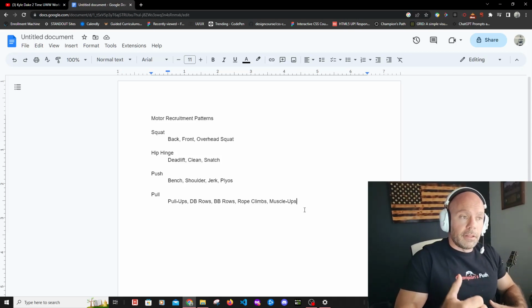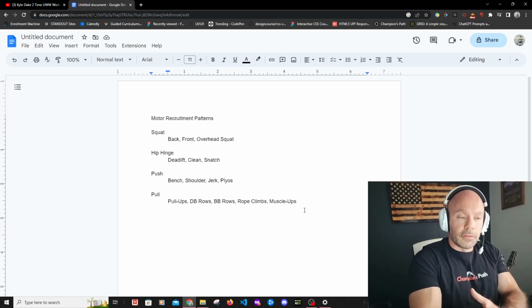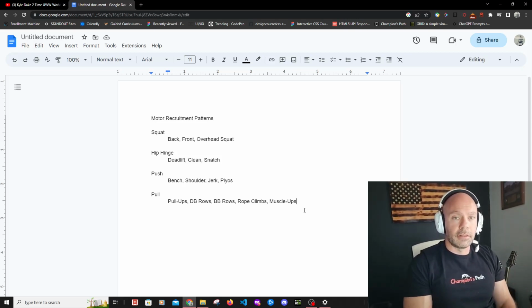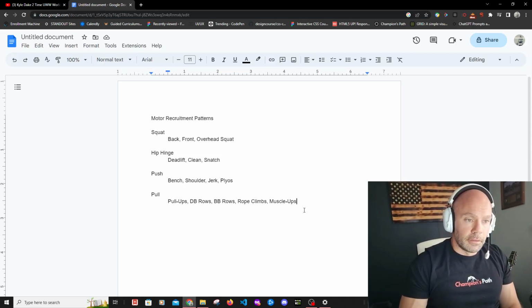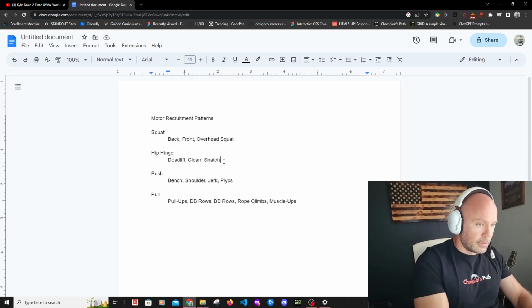Okay, if we've been hitting other moves that contain those universal motor recruitment patterns, then we're not going to do a ski erg today. It's not going to fit in. Okay, so this is, and up here we're gonna put like toe to bar.